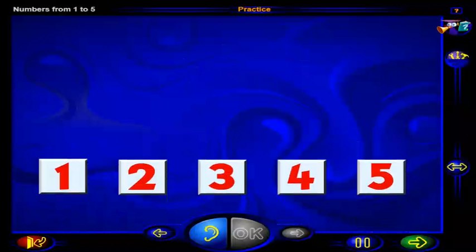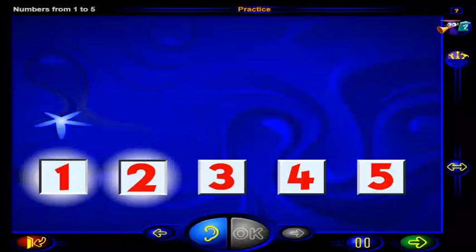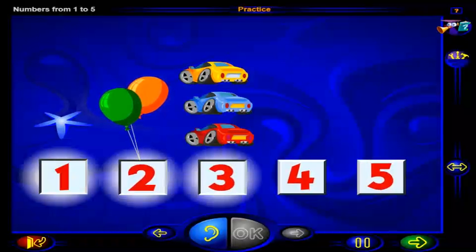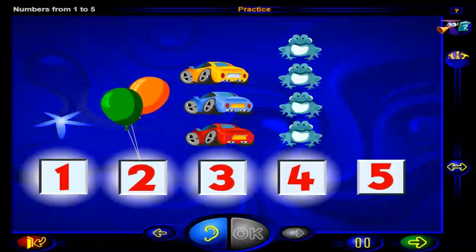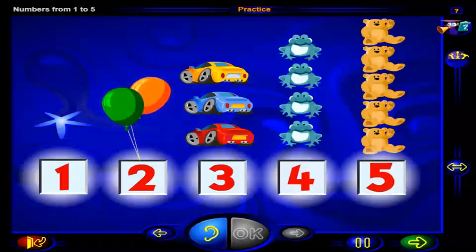Click on each number. One. One starfish. Two. Two balloons. Three. Three cars. Four. Four frogs. Five. Five teddy bears.